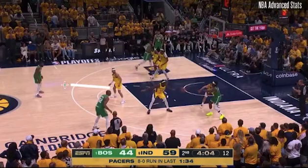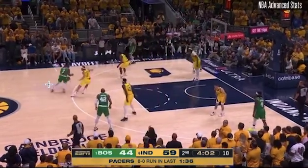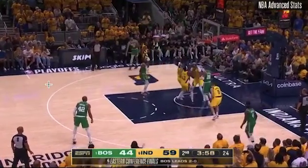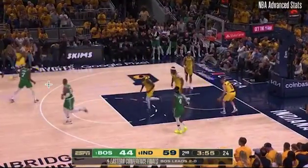Common theme, Andrew Nembhard matchup with Jaylen Brown. And the theme is what we said earlier in the video. If he's matched up with Jaylen Brown, he's going into the mid-range game. He's in attack mode. He's getting into the mid-range game where he can elevate and shoot over Nembhard. That's great defense, but, I mean, you can't ask Nembhard to do any more than that.